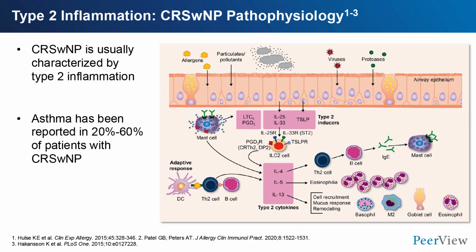IL-5 is the growth factor, survival factor for eosinophils, gets the eosinophils from bone marrow to nasal polyps or lungs. IL-13 is important for mucus secretion, airway remodeling in asthma, and also barrier dysfunction, which underlies a lot of the CRSwNP pathophysiology.